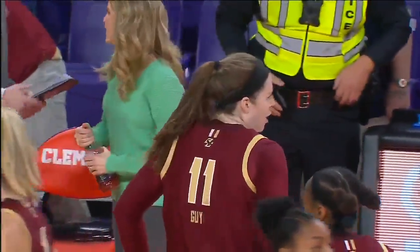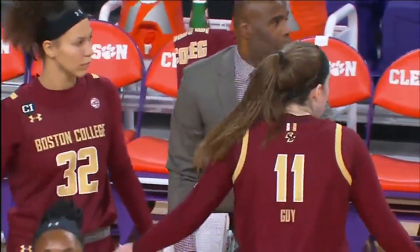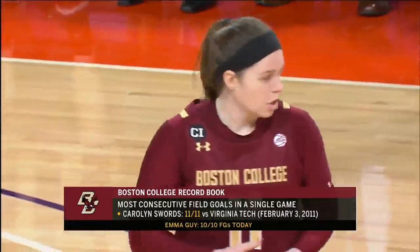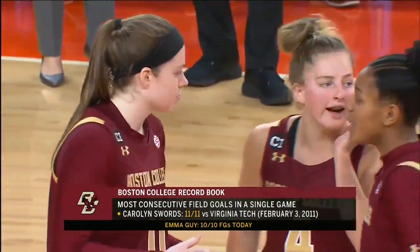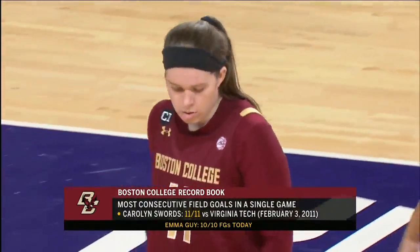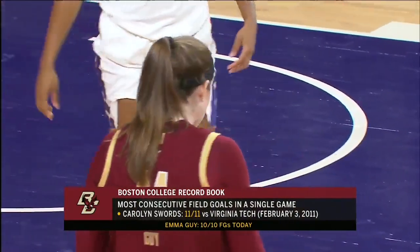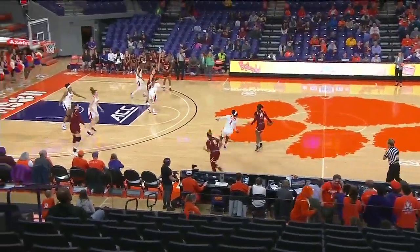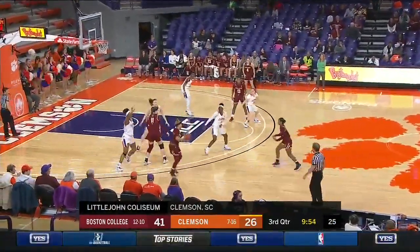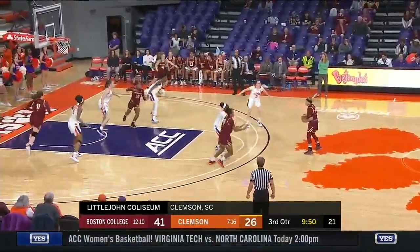When you're on the road, you'll want to start hot. Emma Guy and the Boston College Eagles certainly have done that in our ball game today. And Boston College this year has 12 wins, a milestone. She's 10 for 10. That's her personal record. One more would put her tied with Carolyn Swords, who plays in the WNBA for the Las Vegas Aces. Let's see if Amanda Butler's defense has done something different on number 11 for Boston College.